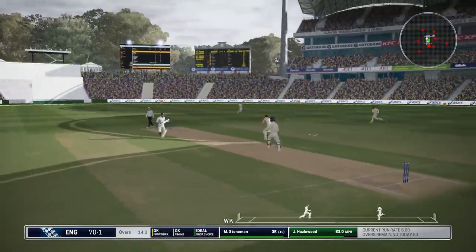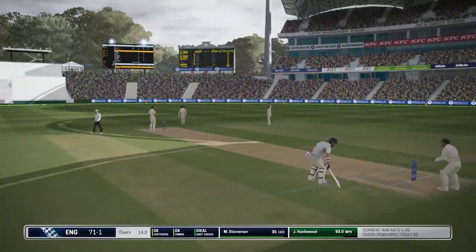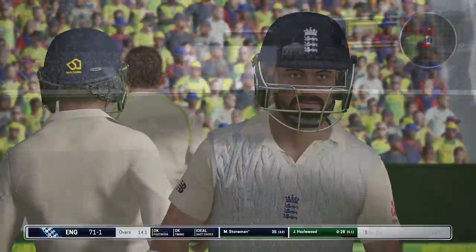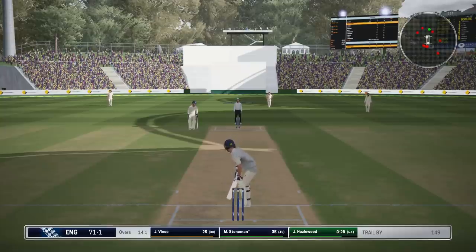Yes. One more to the score. Well, 50 partnership from 52 balls. We'll be pretty happy with that. Between Stoneman and Vince.